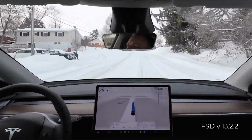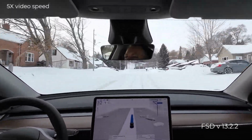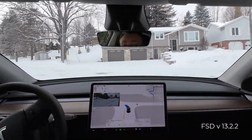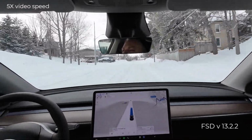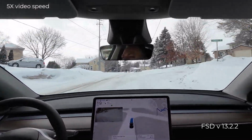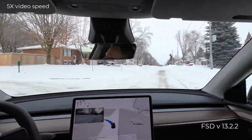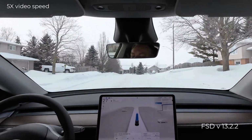This corner coming up here is a little bit weird. You're going straight through, but it's on an angle, so the car signals even though it shouldn't. Although to be fair, most people signal, and I've done it myself, so it's not really a problem. Going around that corner there, the tires did bump the sidewalk. It was just a light little tap, so technically it didn't stay in its lane.